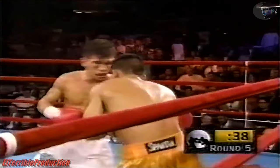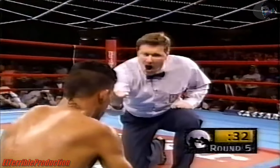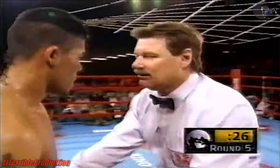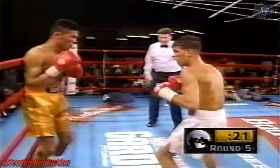Landed more than 60% of their blows in round four. Oh, there's a shot. The contact here. Rodriguez goes down from a body shot. Four, five, six, seven, eight. Tide has turned. Tide has turned. Body blows did it. Here comes Gatti.